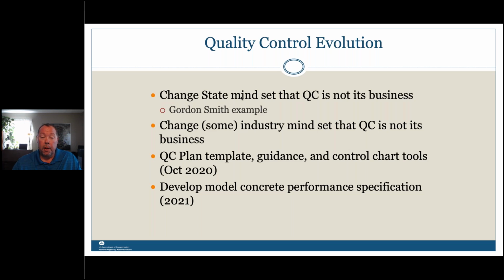And following up on that, I mentioned PP84 is not intended to be a cut and paste kind of specification. We're going to be developing something that is. We will show, here's what we envision a model spec to be that properly incorporates some of the new technologies along with this modernized approach or enhanced quality control.